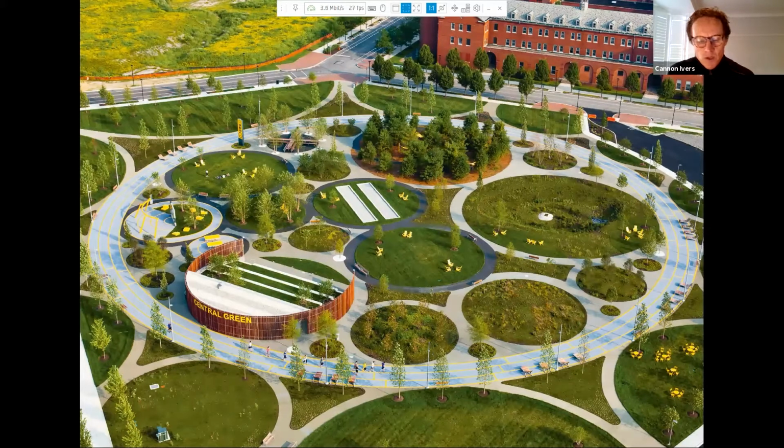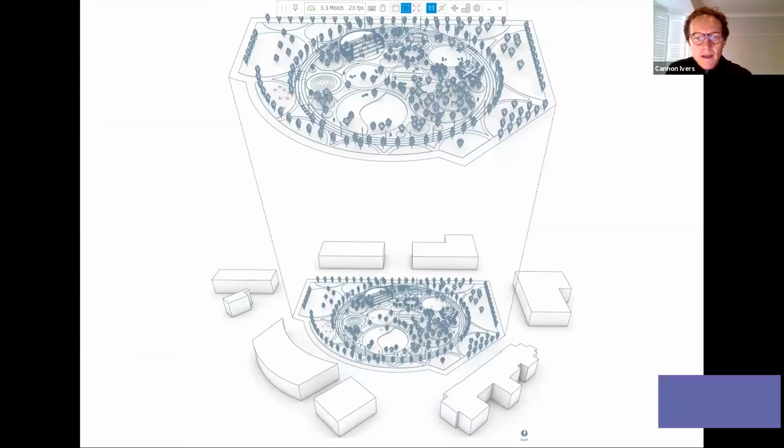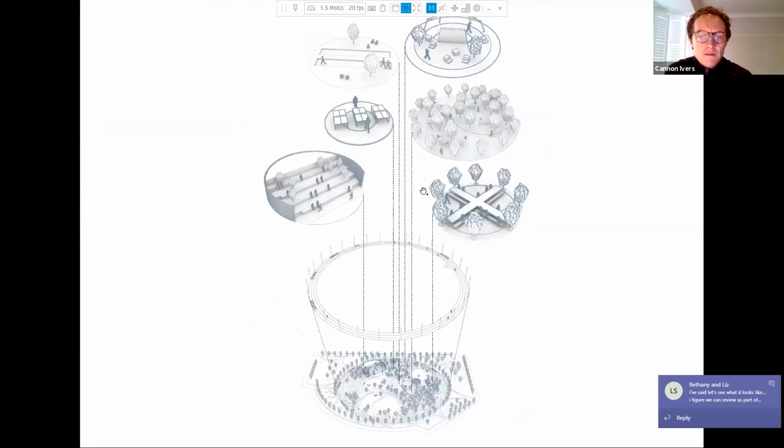Other examples are the Goods Line in Sydney that Aspect Studios have done, which is more of a linear journey similar to the High Line. And again, this was probably one of the more interesting ones of being able to deconstruct and understand those different room components. Again, getting a sense of the scale, how it's organized, what the arrangement is.